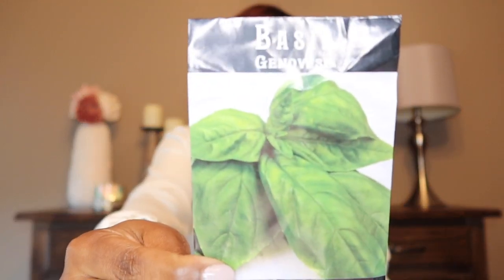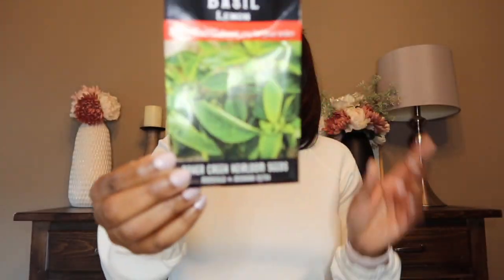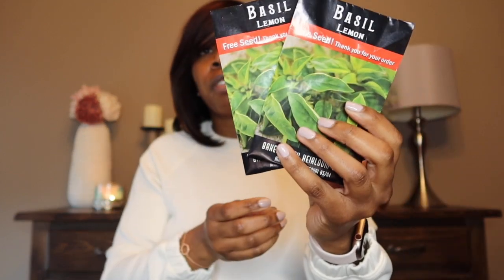And then I have cilantro. This is actually germinated out in the yard. It's not as large, but I am, fingers crossed, still optimistic about that. And then I have some Genovese, not sure if that's how you pronounce it, but basil. And then some lemon basil. I actually have 2 free packs from Baker Creek, so I'm sure that came from an order that I made last year.